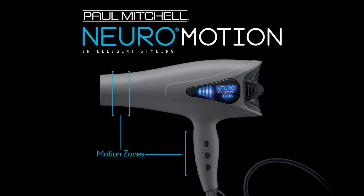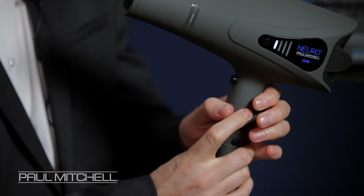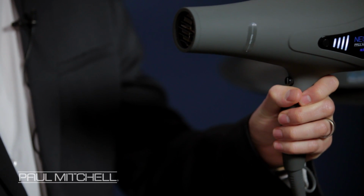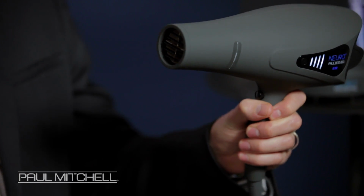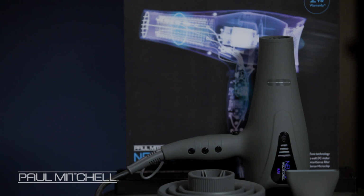So first of all, you switch the dryer on, switch it off, switch it on, turn up the power, you can use it. The minute you put the dryer down, it switches itself off, like so. And what's cool about this, think about it when you're in the salon, how many times are you blow drying a guest's hair and you have to put the dryer down to take a section or to apply product or to answer the phone. The great thing about this is it knows when you're holding it and it knows when you're not. So it saves time, it saves energy, and it saves effort.